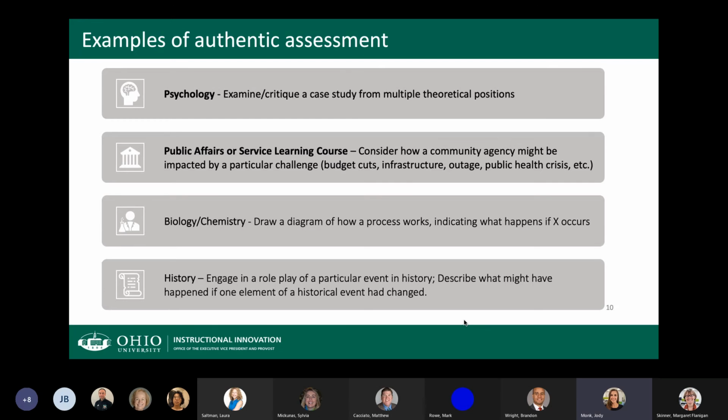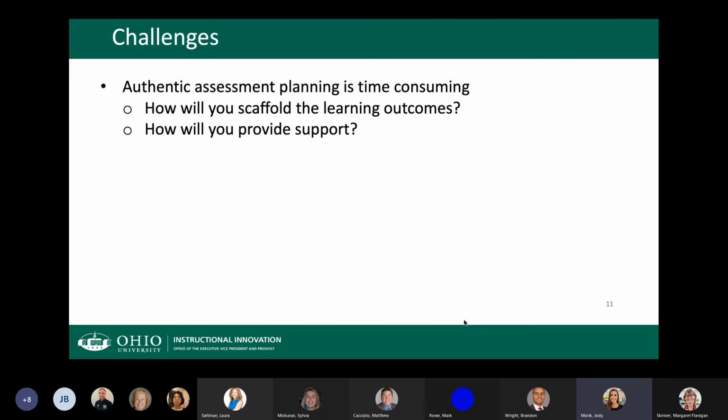All right, with that, I'm going to pass it back to Meg to talk about some of the challenges we see when doing authentic assessments.